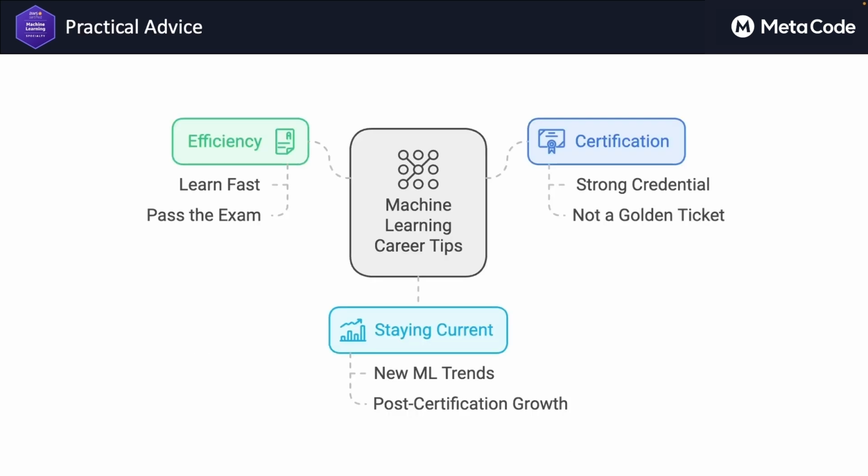Here is a piece of practical advice. Should you spend months and months preparing for this certification, like you might for a CPA or CFA exam? In my view, no. The field of AI is moving too fast to invest all your time into just one certification. The goal here is to learn efficiently, pass the certification, and move on to staying current with the latest trends in machine learning, like generative AI models or the newest research papers. This course helps you prepare quickly so you can focus your time on what's next in your career.